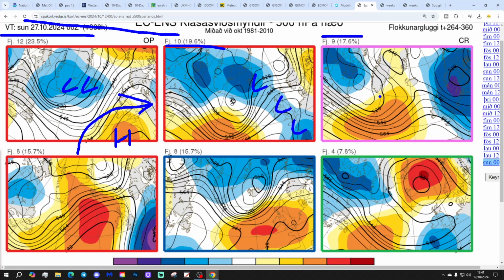We've got 9 with high pressure pulling out into the Atlantic. Low pressure is to our east. That's going to be unsettled, perhaps very unsettled and colder. We have got 8 with heights building in the Atlantic, mid-Atlantic ridge, low pressure to our south and southeast. And again, we draw the wind in from more of the north, from the northeast.